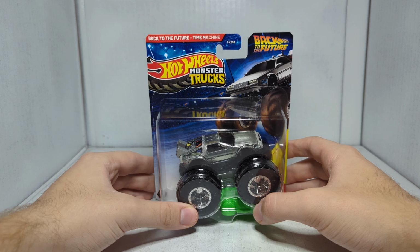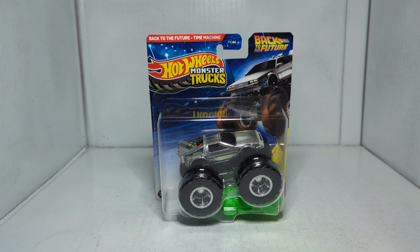But yes, just drop Steer Clear on the floor. Yes, you heard me right. It took me longer to find the normal Back to the Future Time Machine than the Back to the Future Time Machine chase piece. I'm not even kidding. Chase piece took less time to find.